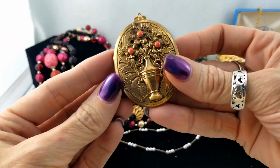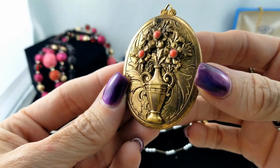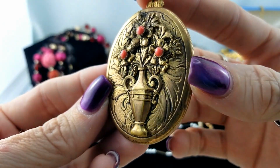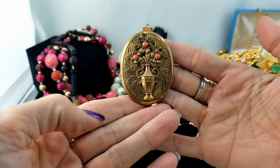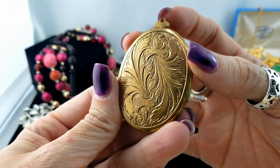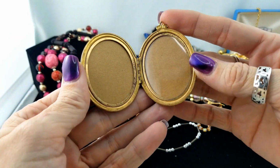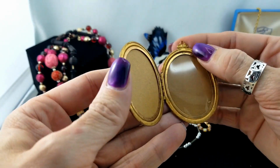This is kind of exciting. Look at this locket. 3 little pieces of coral. And they're there. Chef's kiss. They are not missing. And what a cool, like, vase design off of the locket. It's quite a big locket. The backside is also beautiful. It's missing a bail. It needs a ring up here so that it would hang nicely on a pendant. And here's the inside. Missing the plastic cover on this side, but both of the frames are there.